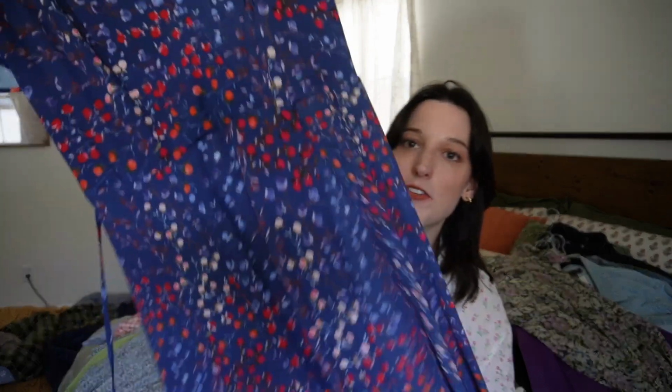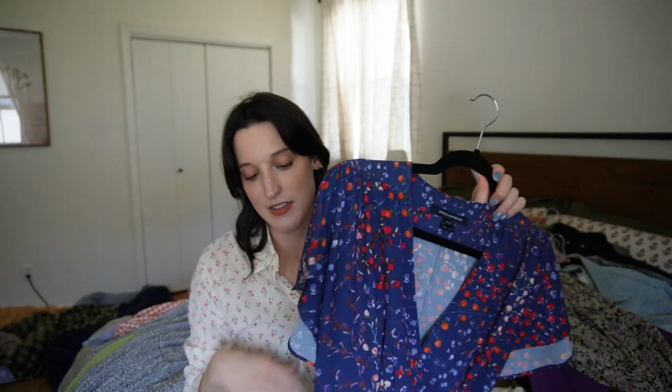For this one particularly, I definitely want to create more outfits in my day-to-day life because I think it could lean casual if I style it. It has a little fruit, so it feels a bit whimsical. And so this is something that I love and I'm gonna keep, but I would like to get some more versatility out of it.